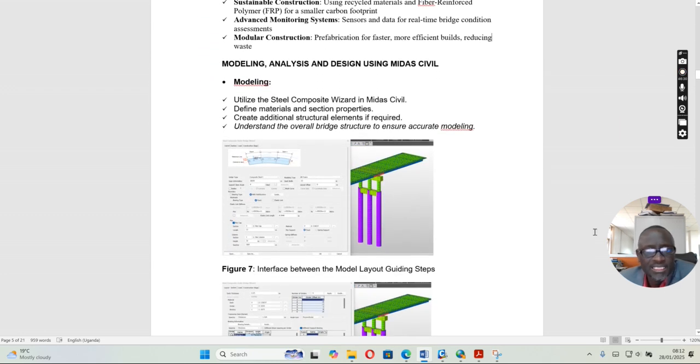So modeling, loading, analysis, and design using Midas Civil. In the modeling, you utilize the steel composite wizard. So we are going to just have a brief look. We have already been talking about most of the things. So we are making use of Midas Civil, and in brief, from the time we began talking about Midas, the procedure remained the same. You have to define materials, you must define section properties, but what I hinted on was, do you know what you are modeling?